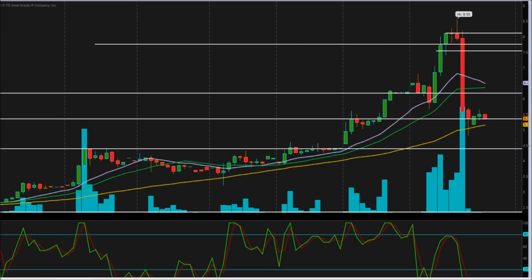This time we're taking a look at ticker symbol SPHS. That's Sophiris Bio Incorporated. The chart we have here today is a 1 hour chart, each candlestick representing 1 hour of trading. And this thing has been absolutely killing it the last month. Price going from about $2 to the high of $8.55. This thing's a complete beast.